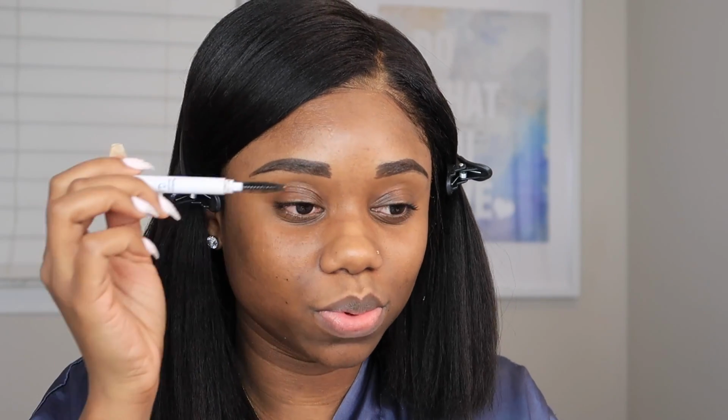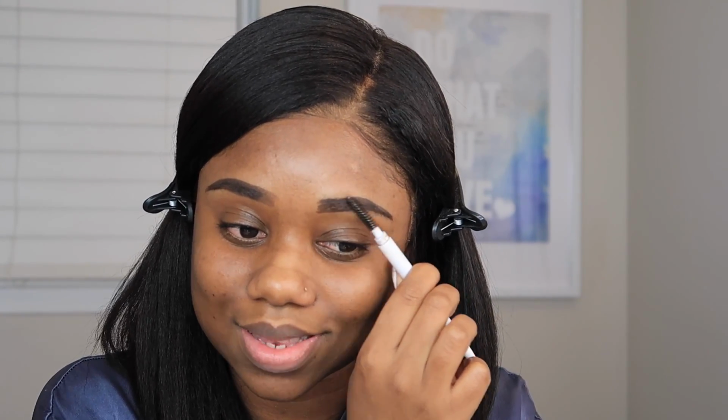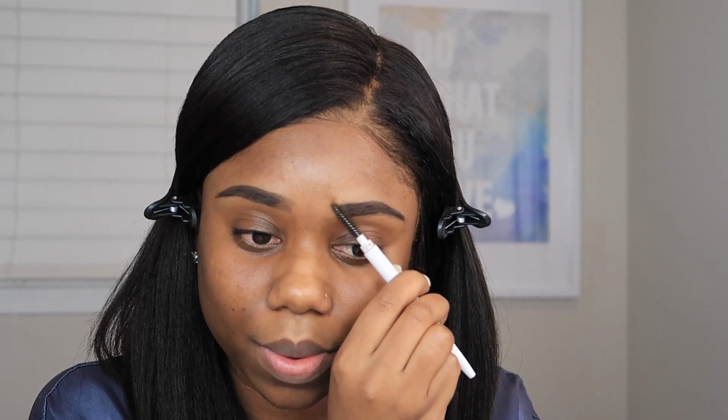Then I'm gonna take a spoolie just to comb it out a little bit, blend it in, smooth out the front. I know it's harsh looking right now, but we're gonna fix it. Don't worry about my brows. Don't worry, we're gonna fix it.